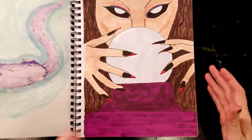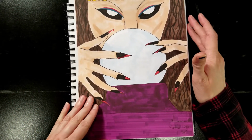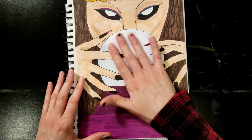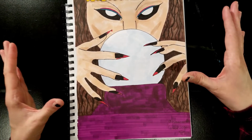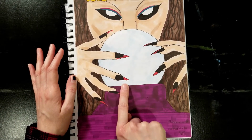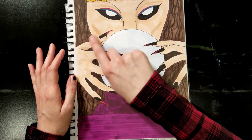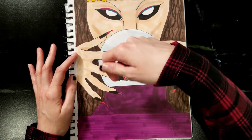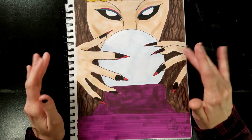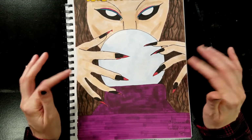On October 7, I had to draw a bohemian witch. I wanted to draw a woman gazing into a crystal ball, in trance. Again, I had to draw fingers, which was really hard for me. I had to trace everything, erase, trace everything, erase. At the end, I think it's pretty good. It's not perfect, but I'm getting better at it.